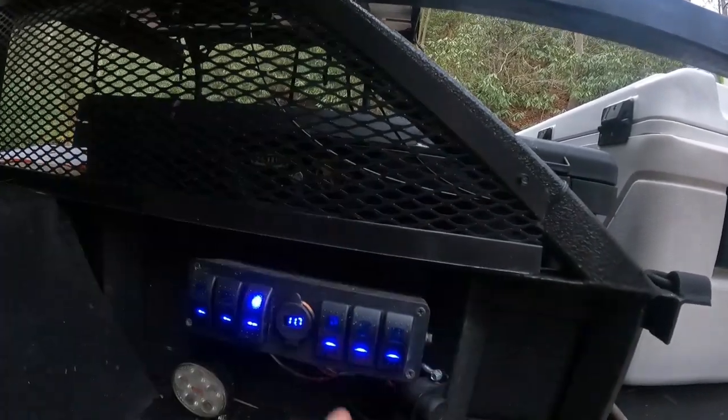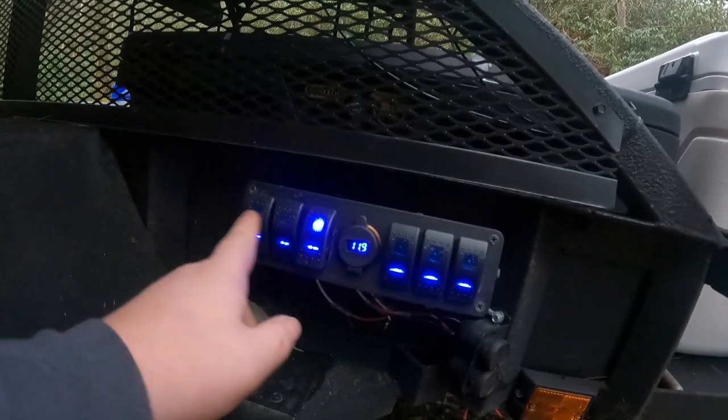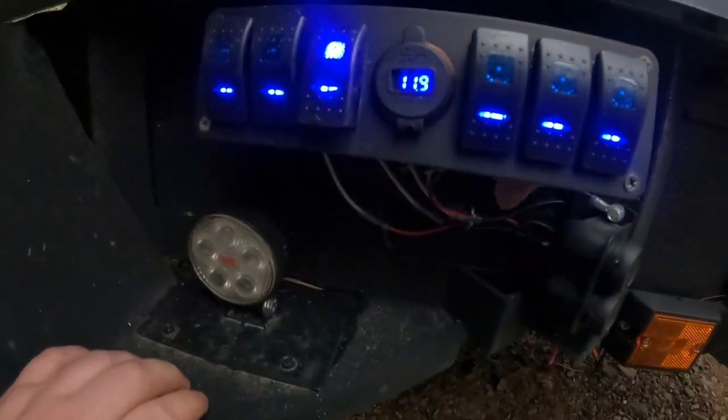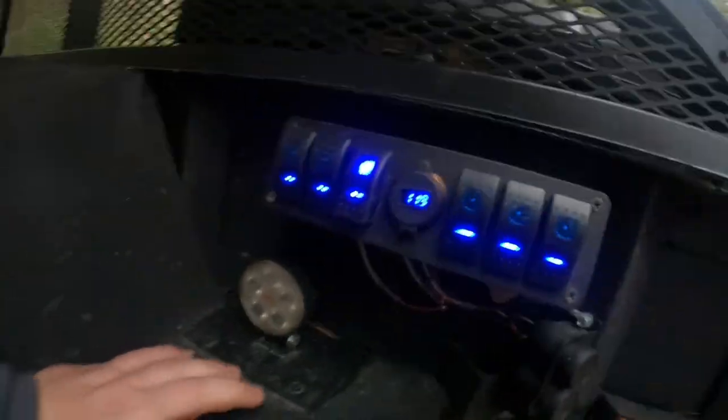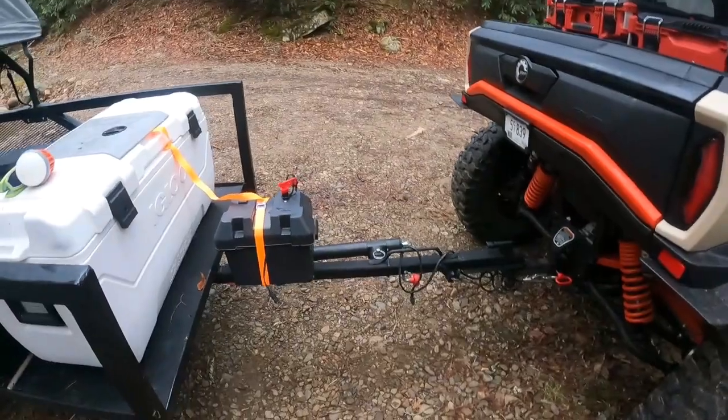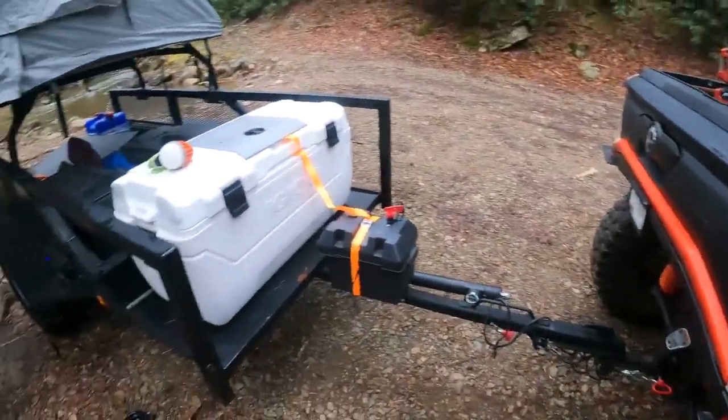No, that's the tent power. So turn everything off with that. That's the tent lighting power. Jump back up to 11.9. All off that battery. Should say it worked pretty dang good.